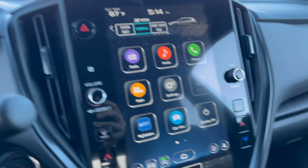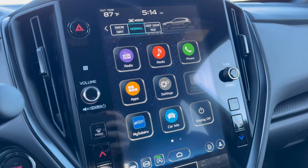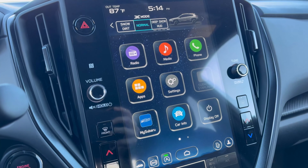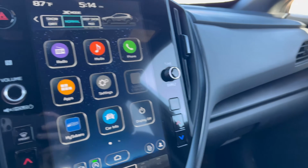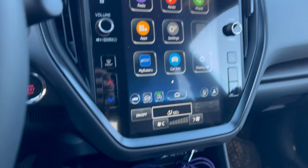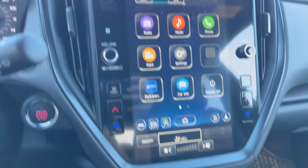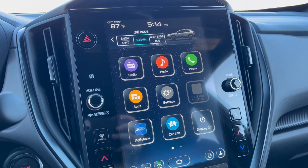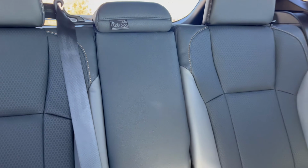Then we come over to the 11.5-inch touchscreen, and you have all kinds of Subaru apps. You can get radio stations, you can add your phone and have the Subaru play music from a playlist, or you can use Apple CarPlay or Android Auto. The one caveat, interestingly, with the Subaru Crosstrek Wilderness is that it does not have an in-house navigation system. It just uses your CarPlay or your Android Auto. So bear that in mind. If you do not use your phone for directions, you're going to want to try to figure out how to make that work. And this center console folds down, and there are cup holders here.